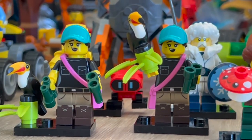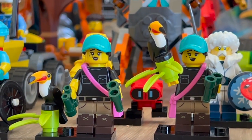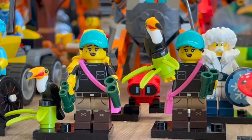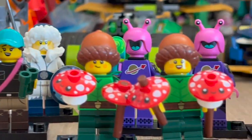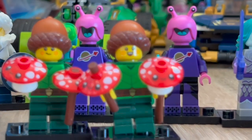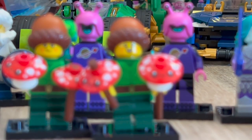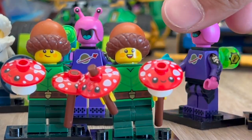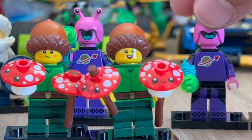Over here you can see a collection of all the different minifigures in the series. I specifically wanted to get two of the minifigure featuring the new toucan element because I just love collecting LEGO animals in general. I also wanted two of the purple classic spaceman torsos because one of these I do plan to convert to be a standard purple classic spaceman. I did want another one so I could have two extras, but just one is alright, I guess.